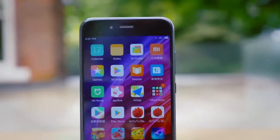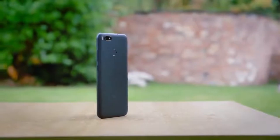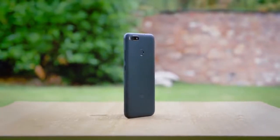It's also worth noting that as well as the 32 or 64GB of internal storage, this is one of the only Mi smartphones to support a micro SD card slot, which is a huge bonus.